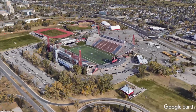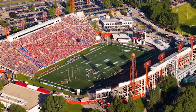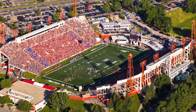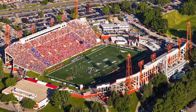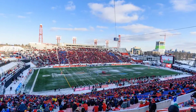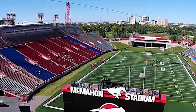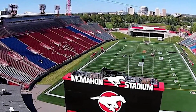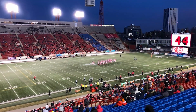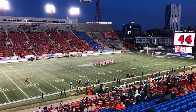It's the home venue for the Calgary Stampeders from the CFL, the Calgary Colts of the Canadian Junior Football League, the Calgary Gators and the Wolfpack of the Alberta Football League, and also the University of Calgary Dinos. The venue was also the location of the 1988 Winter Olympics opening and closing ceremonies. The stadium has a capacity of 35,400. It's a very bare-bones stadium that lacks design, but it's not terrible.